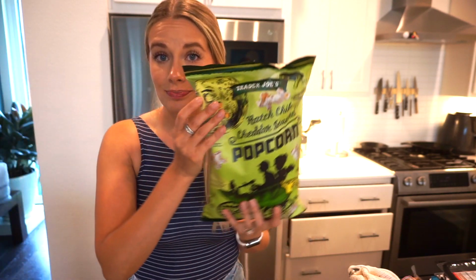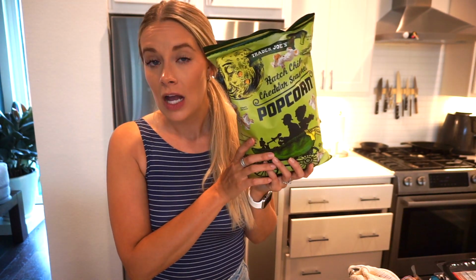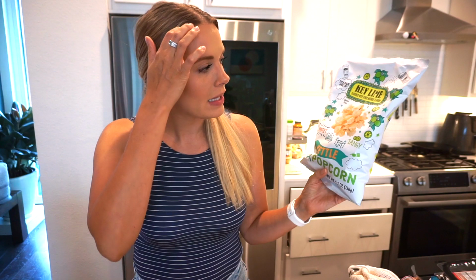Now into pantry and frozen stuff. They brought this back again this year, and this one's literally so good. It's Hatch Chili seasoned. So this is the Hatch Chili Cheddar seasoned popcorn. Love, almost poked my eye out, love this stuff. And then this is a new release I've never seen before. I know it's been out for a minute now, but it's been a while since I've been to Trader Joe's. This is the key lime popcorn, so I'm excited to try it.